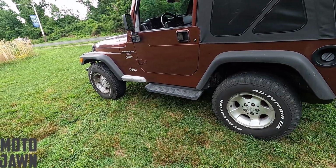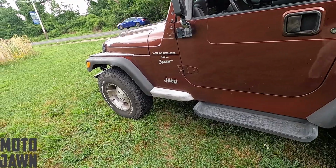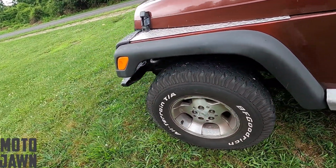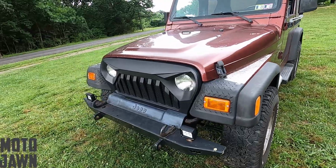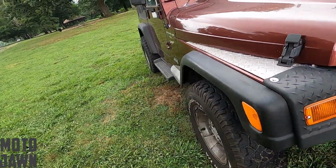Now, I did get this thing with 183,000 miles on it, so that's a pretty good chunk of miles, I would say. But I got it from a guy who was a mechanic. He did some work to it. He did new brakes, rotors, some stuff under the hood. So I feel fairly confident he was a mechanic at a shop that did a lot of the work to this. So I feel pretty good about it, feel pretty confident about it.